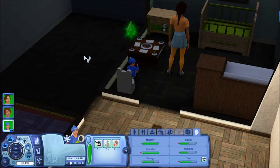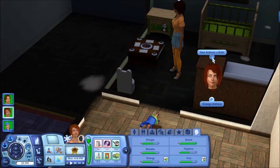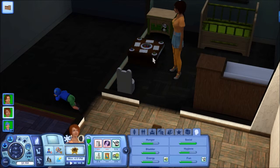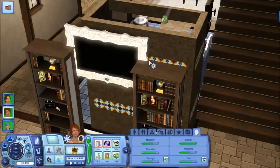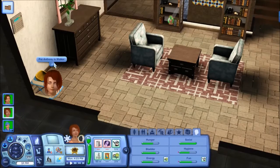Hang on. Go here. Go over there. Get in another room. And then Mom will give Anthony a bath, because now Anthony won't be right against the toys! Sorry, I lost my cool there for a minute. And then we'll put Anthony in the walker after we give him a bath.